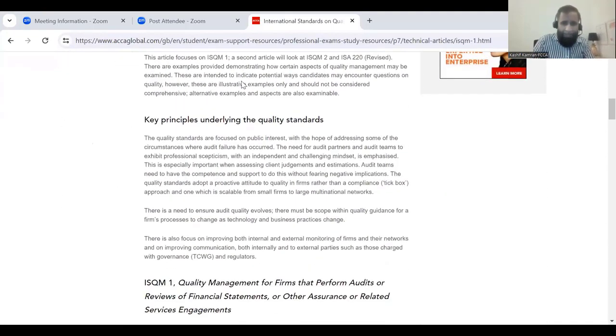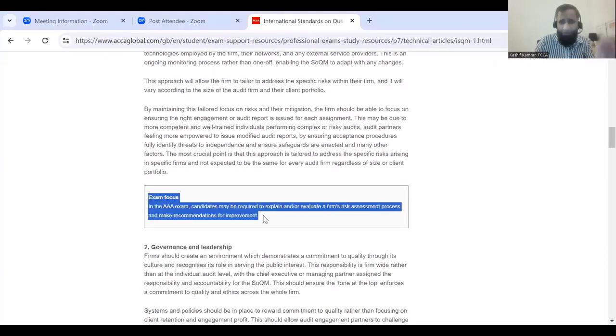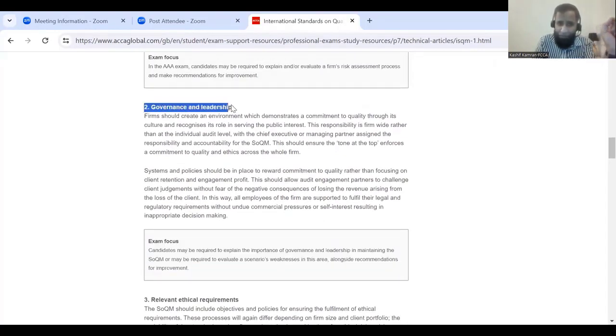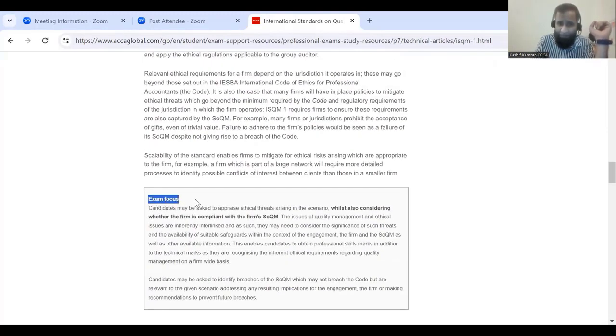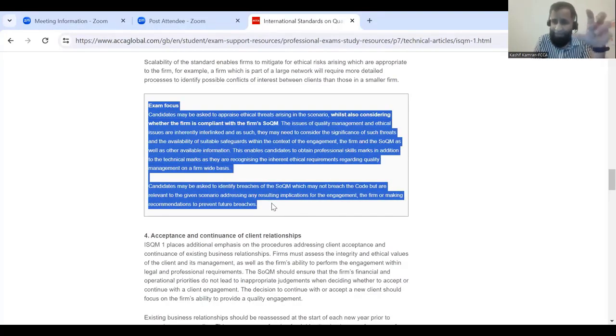You go down and down and down. Can you see this box here? Exam focus. It's telling you how the article you read above can come into the exam paper. And you are unprepared. Go down, another exam focus. The examining team is telling you how governance and leadership can come in the exam paper. You go down and you see the third exam focus, and in this one they're giving you a whole story of how things could be tested. Third exam focus in one article.